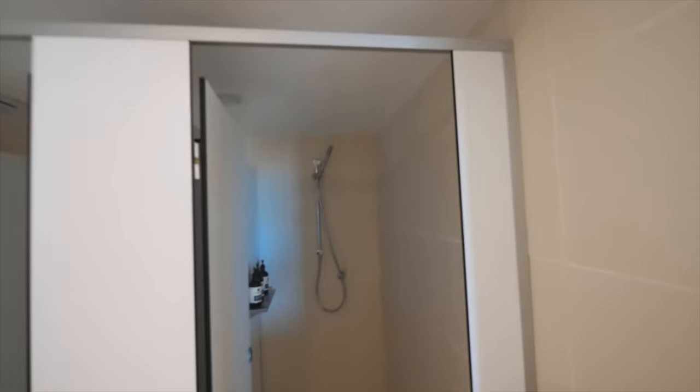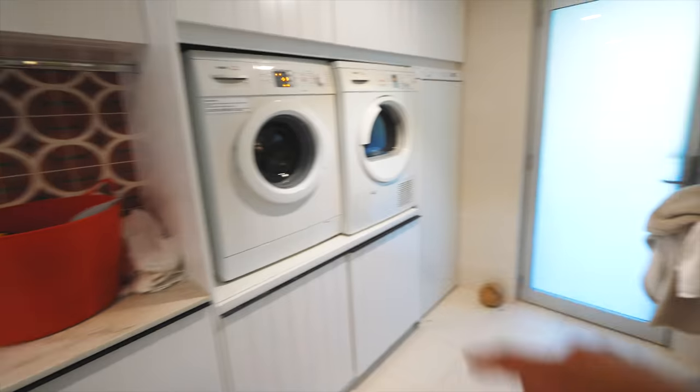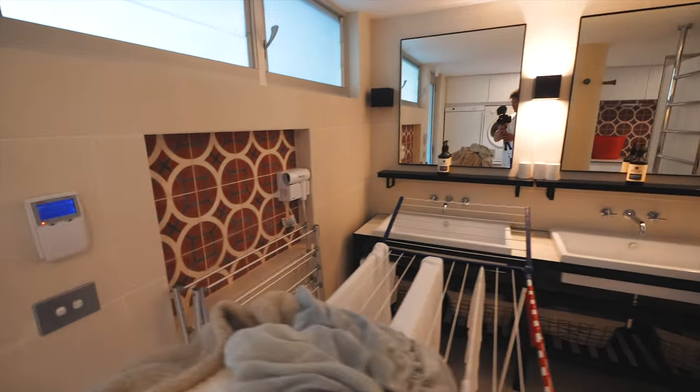In my opinion, one of the coolest things about this house is this room right here, because as a kid, or if you're a parent, look at this. It's like going to a gym. This is like a locker room. Shower. You can just throw your kids in. Shower. Toilet. Toilet. And then you got your laundry down here. Two sinks. We got some stuff air drying right here.